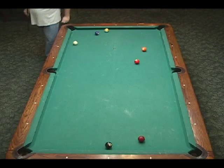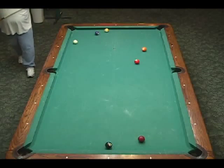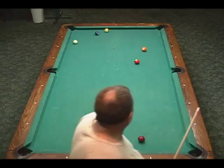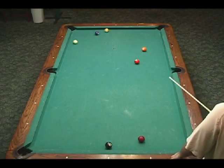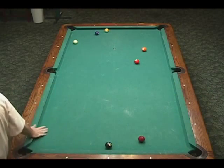That's a little bit further than what I thought he was going to go, and I'm not really certain I like that shot. Because by doing that shot, he now has to go up table. Well, he has to worry about the 9 ball when he's pocketing the 4 to get to the 5, and he didn't want to do that.